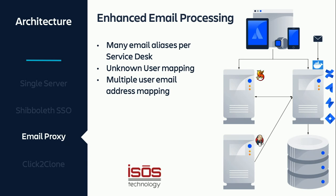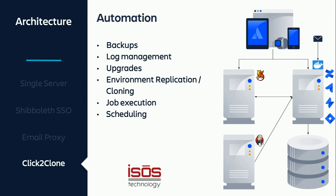Also, unknown user mapping. We didn't want to turn on our service desk environment to create local users every time we didn't know who they were. It would be hard to manage and continuously grow. It allows us to take the users that are not in our service desk and map them to an unknown user, which is great. Click to clone is another ISOS technology that saves us tons of labor.